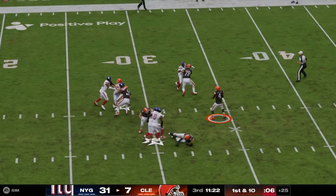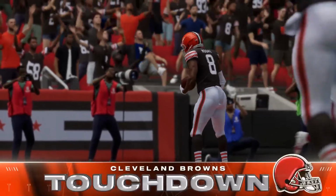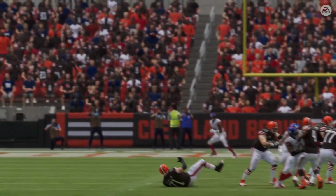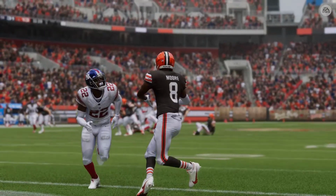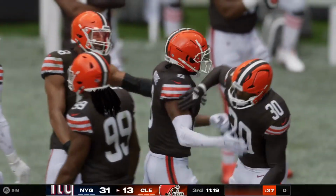Again, it's Watson. And that's going to be caught for a Browns touchdown. Elijah Moore with his second touchdown of the afternoon. And the Browns are able to cut into this lead as they score on the opening drive of the second half. Well, if you've got him in your fantasy league, you like his production, his second touchdown of the game.